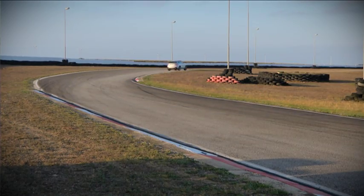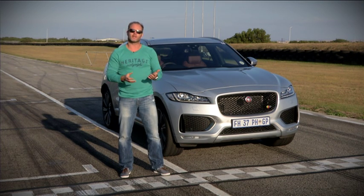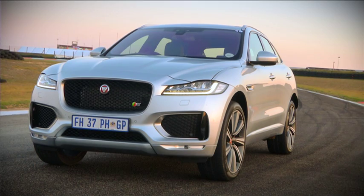So yes, you're not going to be driving on the track. But the solid point with this is their damping on this car makes it something you can live with every single day. Driving to work, it absorbs the bumps, but it does feel dynamic, it feels light. And if you want to enjoy a sporty SUV, this is kind of what you're looking for.